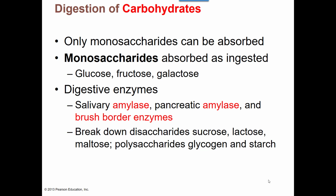A couple examples of disaccharides are sucrose, lactose, and maltose, which are two sugars stuck together. Polysaccharides, your glycogen, your starches, they have to get broken down. My only note: cellulose, which comes from plants, is a carbohydrate. It's more commonly known as fiber, and although it is made up of sugar units, our digestive system, even with the enzymes that it has, can't break down those plant structures, so fiber just goes right through you.